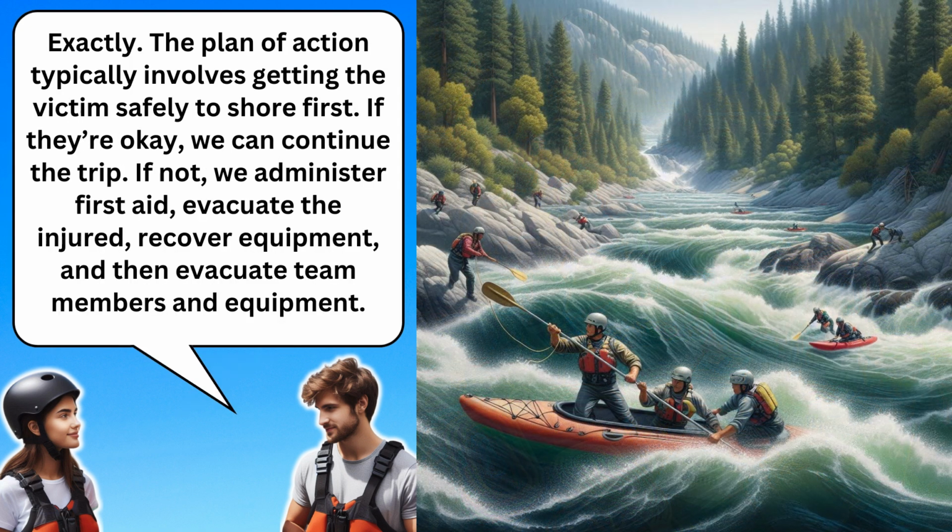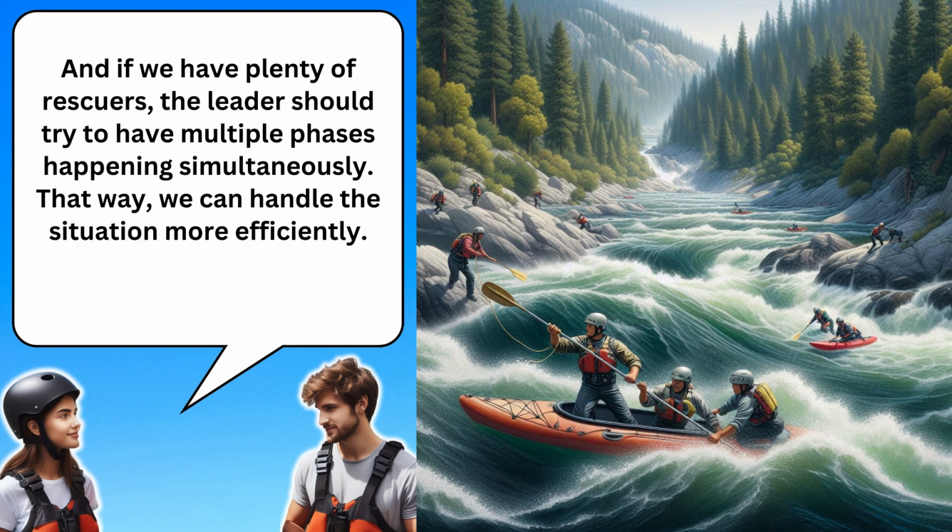Exactly. The plan of action typically involves getting the victim safely to shore first. If they're okay, we can continue the trip. If not, we administer first aid, evacuate the injured, recover equipment, and then evacuate team members and equipment. And if we have plenty of rescuers, the leader should try to have multiple phases happening simultaneously. That way, we can handle the situation more efficiently.